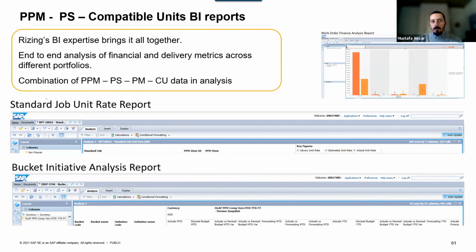BI. So BI is important to bring all the data together coming from different modules, and Rizing has a good BI experience bringing PPM data together with the actuals, also including compatible units in certain implementations. This is a quite important area because it really brings out the value out of the product to be able to do these analyses, and that actually provides feedback into your planning process. If you are constantly using out of whack planning numbers, planning units, this is a good way of really finding out those outliers in your planning and then making sure that they are actually aligned to your actual implementation costs and efforts.